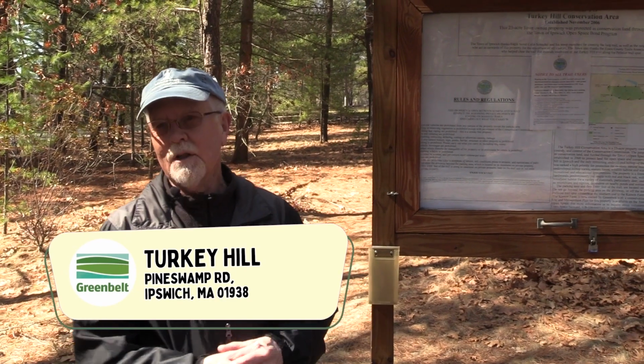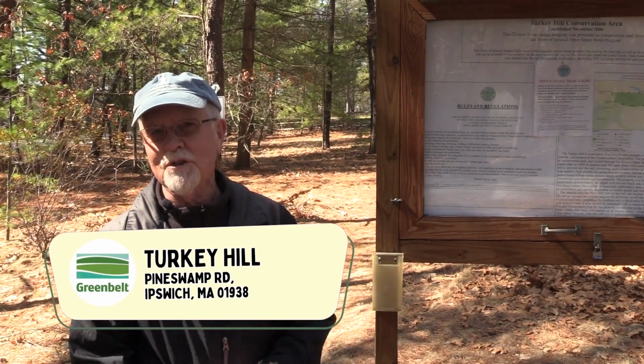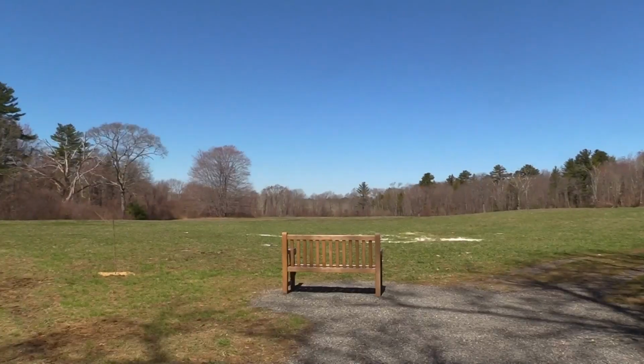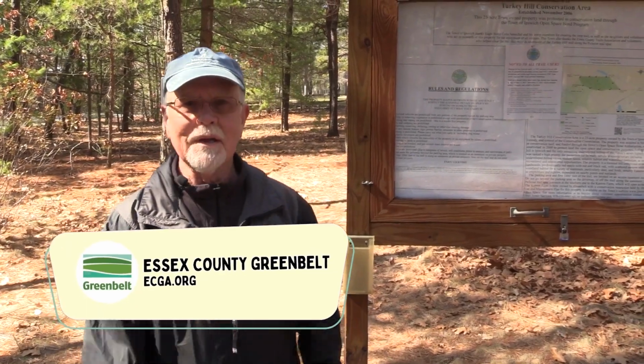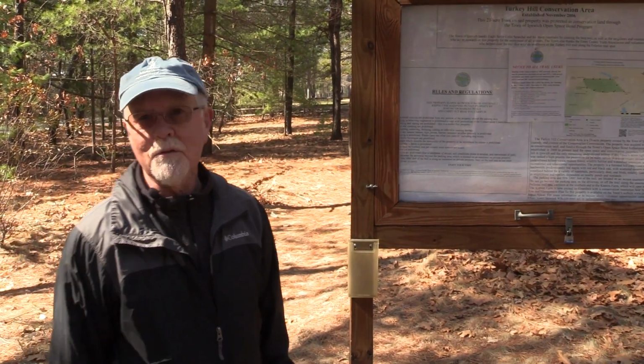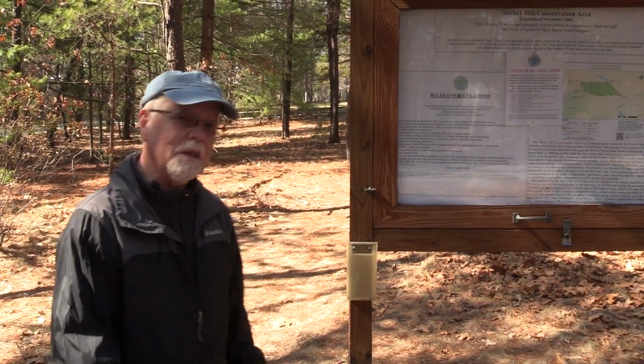Along the way, I want to talk a little bit about a few interesting geological features that I've noticed. Then we're going to cross over to one of the newest conservation areas in town, which is Kamon Farm, recently purchased by Essex County Greenbelt. And at the end, we'll just walk right back down Pine Swamp Road, which is a beautiful road to walk on any time of day with your dog or whatever. So let's get started.